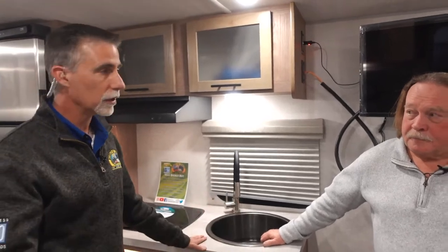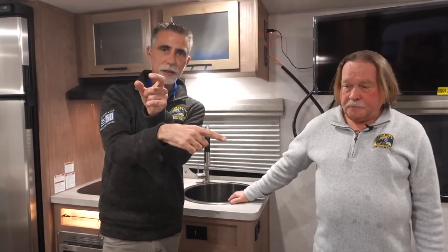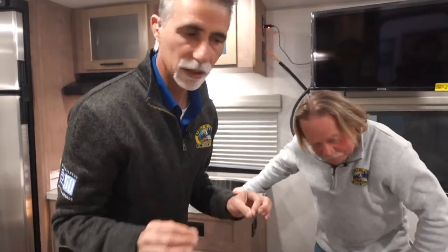Now, the main reason why this vehicle was chosen is because the No Boundaries from Forest River comes from the factory with a complete solar system. And what I mean by a complete solar system is a solar panel, a controller to manage the power into the battery, a battery, and then an inverter to take our 12-volt battery power and make it electricity.